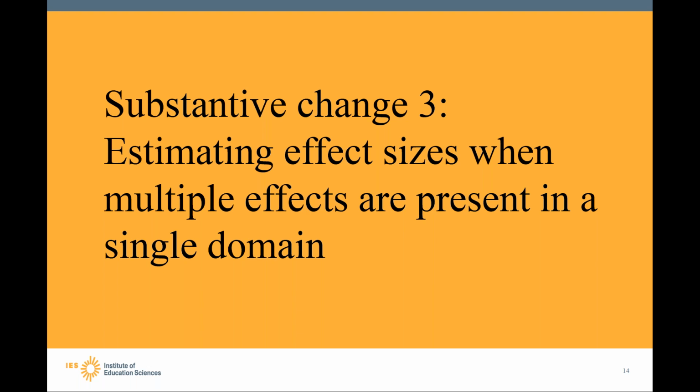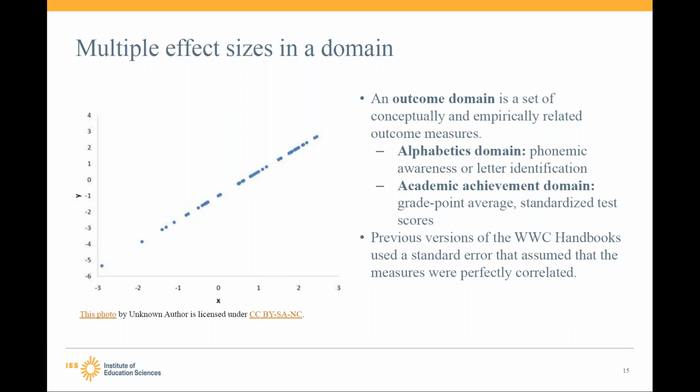All right, so those are the first two categories, the broadest sweeping changes that we made. Now we'll dive into the smaller changes, the ones that impact really just one study or in some cases just one effect. We'll start by talking about estimating effect sizes and the effect size's standard error when multiple effects are present in a single domain. Let's start by talking about what I mean conceptually by multiple effect sizes in a single domain.